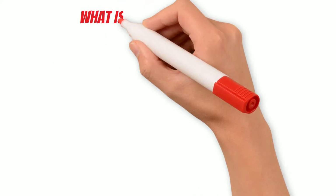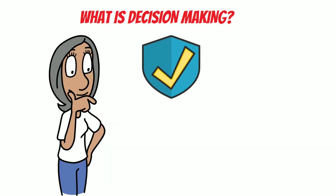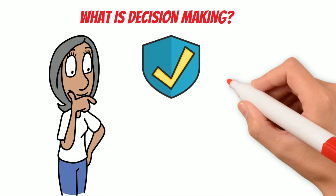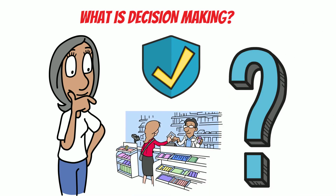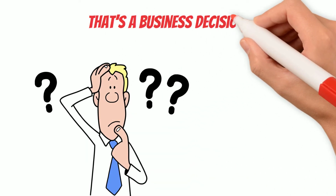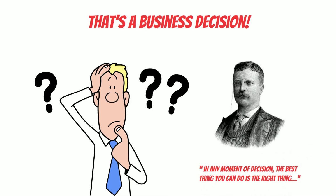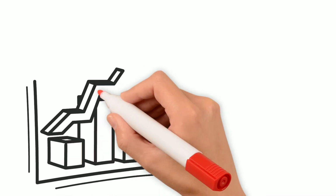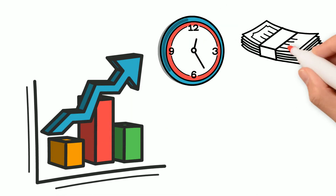What is decision-making? Decision-making is the process of choosing the best option from different choices. In simpler words, it's picking what to do next. For example, a shop owner has to decide, should I open another branch or stay small? That's a business decision. Famous quote, "In any moment of decision, the best thing you can do is the right thing." Theodore Roosevelt. Good decisions help businesses grow. Bad decisions, they can cost time, money, and customers.